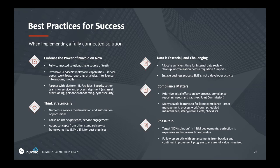Another key area for enhancements in value is in compliance and standards. So Nuvolo and ServiceNow platform offer a variety of tools to facilitate those activities. Here we would recommend prioritizing your initial efforts on key requirements and known compliance gaps, leveraging some of the available Nuvolo features to quickly demonstrate improvements. And lastly, it's really important to break those larger implementation projects into multiple manageable phases to ensure success and start getting some of the benefits early in the program lifecycle.